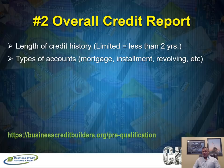Remember, that's going to be the primary factor, because how you manage your personal credit cards is going to be a big factor in how you're going to manage your business credit cards. That's what banks are thinking. That's their thought process. If you don't have a mortgage, that's okay. But these are all the main things they look for.